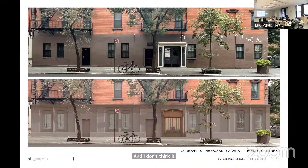Okay, I mean, and I do think a combination of brick and brownstone at the base is typical in this historic district. I think it's that they're not using typical details that maybe is why it looks disjointed too. Okay, Commissioner Chu.